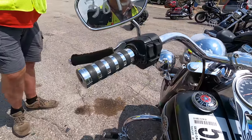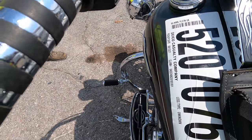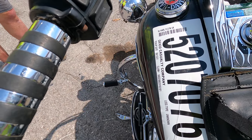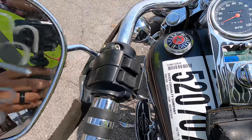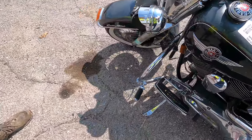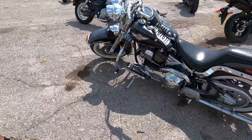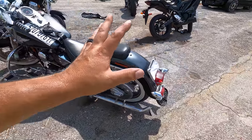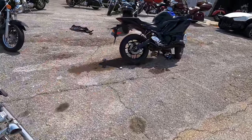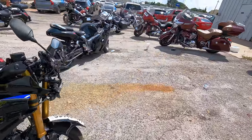Okay, well, let's hope that the kickstand doesn't fail, because that thing looks a little... Ooh. Oh, dude. I think that kickstand's a tad bit worn out, man. If my bike did that on a downhill slope, I probably just wouldn't set it down. I'd move it somewhere else.